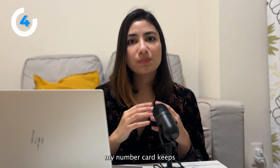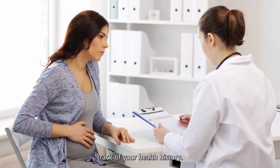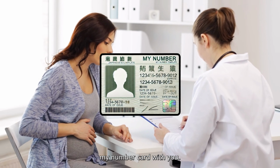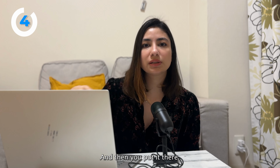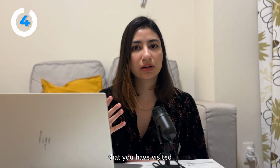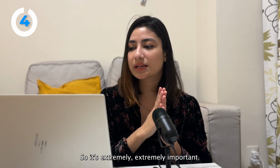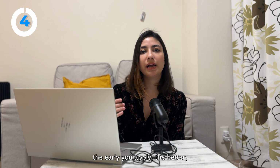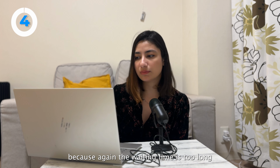Also, the second thing is My Number card keeps track of your health history. So whenever you go to a clinic or something, you take your My Number card with you. There is a machine and then you put it there. It records all of your history of all the clinics that you have visited and whatever health history you have. So it's extremely important, and I recommend you get it. The earlier you apply, the better, because again, the waiting time is too long.